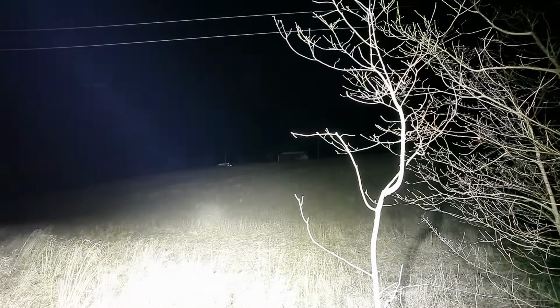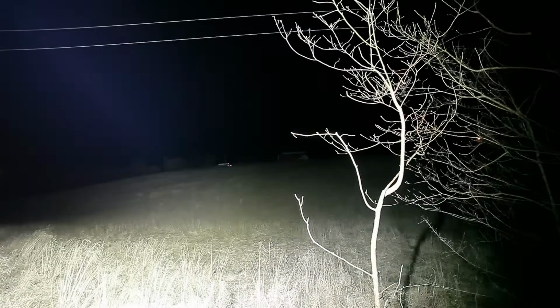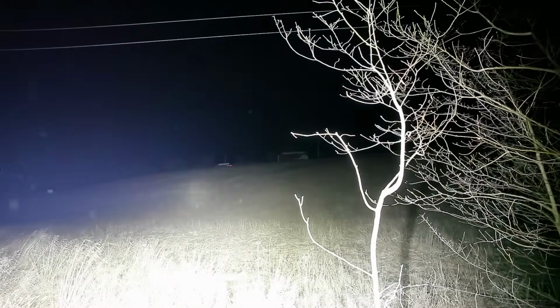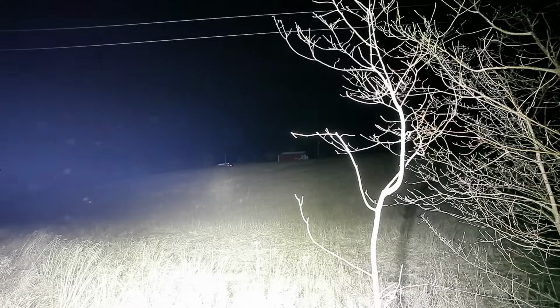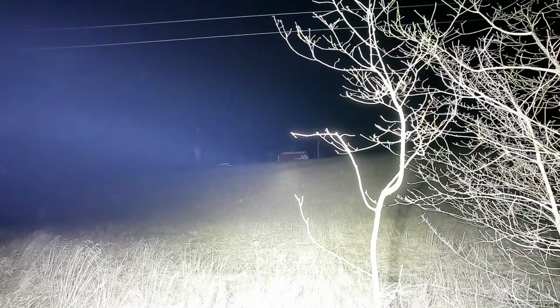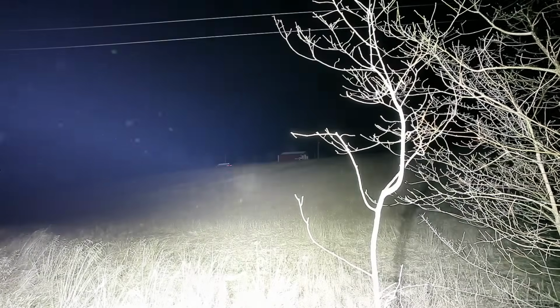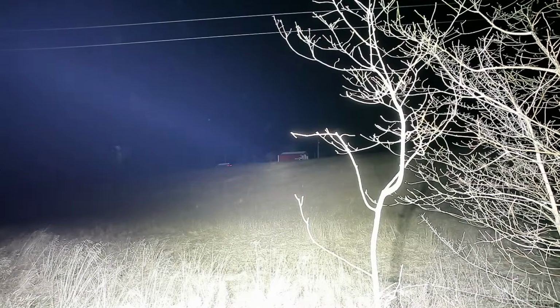With that smooth XHP70.2 LED, you really don't have to have the orange peel reflector. You don't get the dark cross effect. It's just a softer, smoother beam, and you lose less light bouncing off those smooth reflectors than what you tend to lose bouncing off a heavy orange peel.